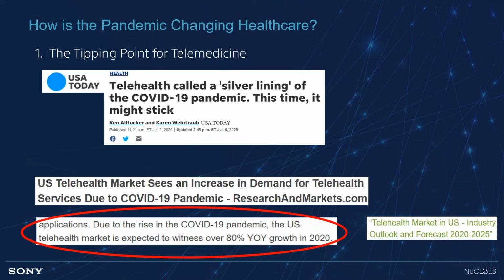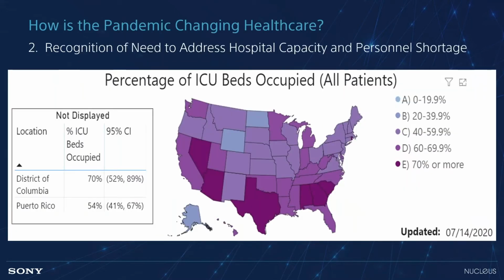The pandemic has highlighted the growing physician shortage as well, which has caused the role of nurses and physician assistants to be expanded. All of these caregivers will need to utilize telemedicine during such crises. We'll explain how the Sony NUCLEUS system delivers powerful telemedicine capabilities.